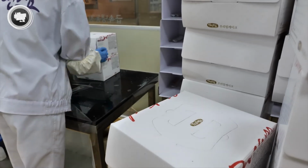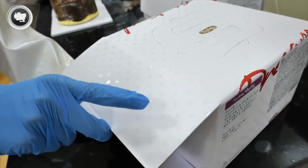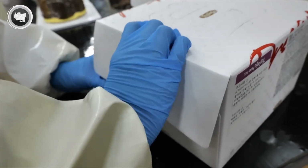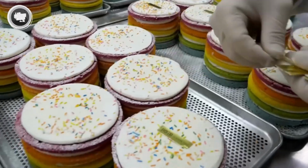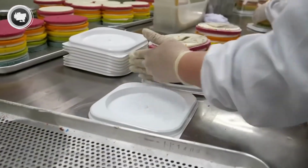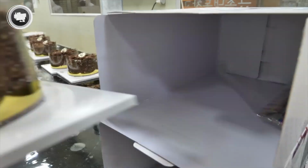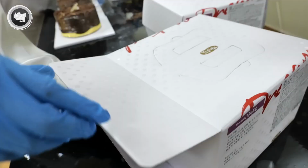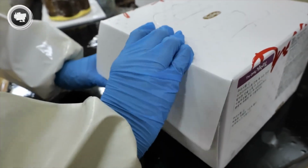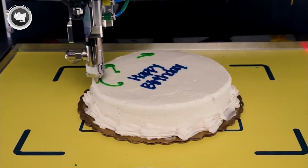By the end of this stage, the cakes are fully packaged products, sealed for freshness, labeled for traceability, and styled for presentation. From conveyor belts to shipping pallets, everything is designed to deliver a cake that arrives looking just as perfect as it did when it left the decorating line. And that's it.